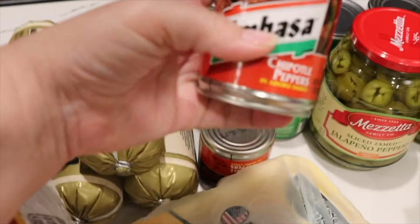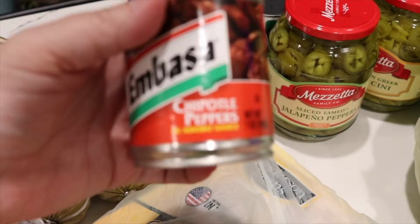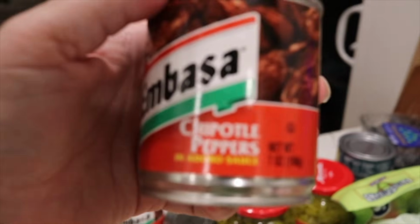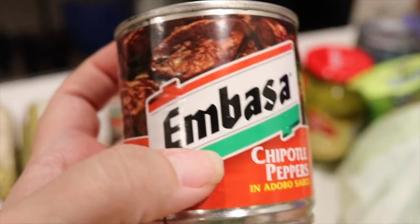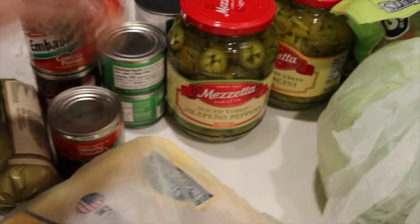I use these for my chilies. These are little chipotle peppers in adobo sauce. See if the camera wants to focus on that. I've used this for years and I love these things. So I got 4 of those.